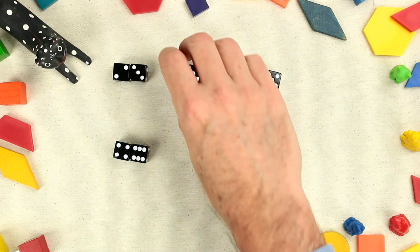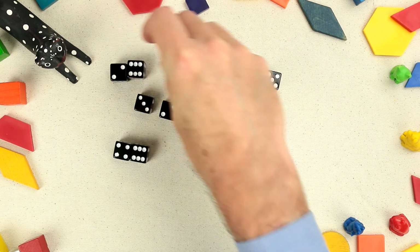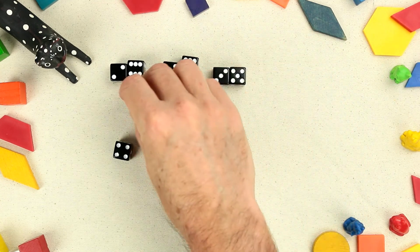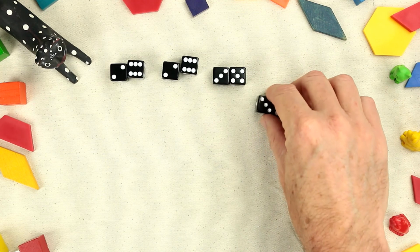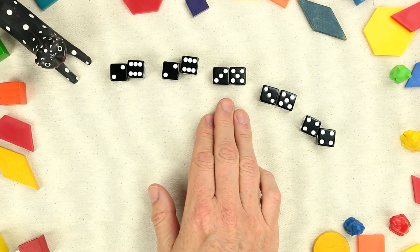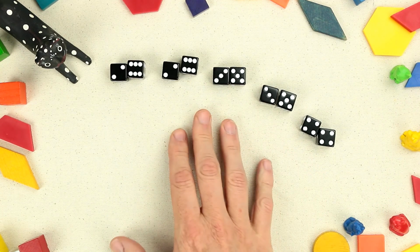What if we put these together? And what about these two together? And what about these together? These together? And these together? How many? How many? How many altogether?